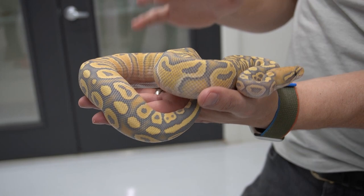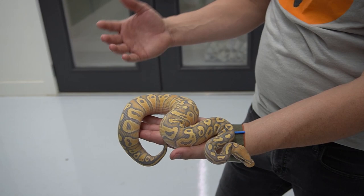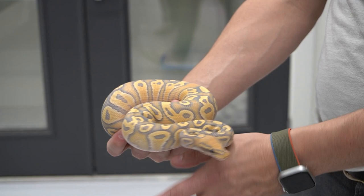This is the Trojan Trick Hypo Desert Ghost. Oh, and it's like a translucent snake. Trojan is an incomplete dominant, but it has this really awesome orange to it. And the major thing is it gets way better with age. We'll show you a single gene Trojan. They just look amazing with age. Trick is recessive, and Trojan is incomplete dominant, so it's much easier to make that way.